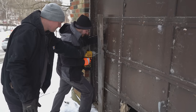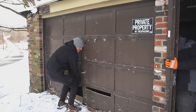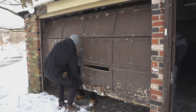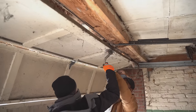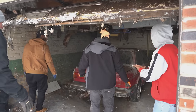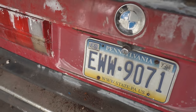And there we go. We're going to try to shimmy it. Oh, yeah! Not bad. Just be careful. Oh, no. What's going on? Is it hitting the joints? Oh, we got it. Just keep pushing that door down. That's it. Last plated in, looks like 2010. Jeez. Ew.